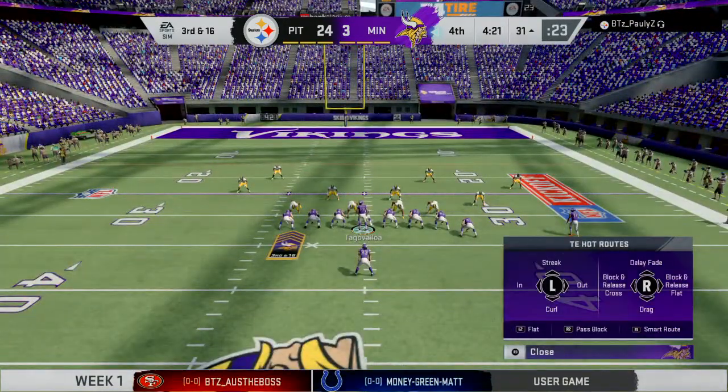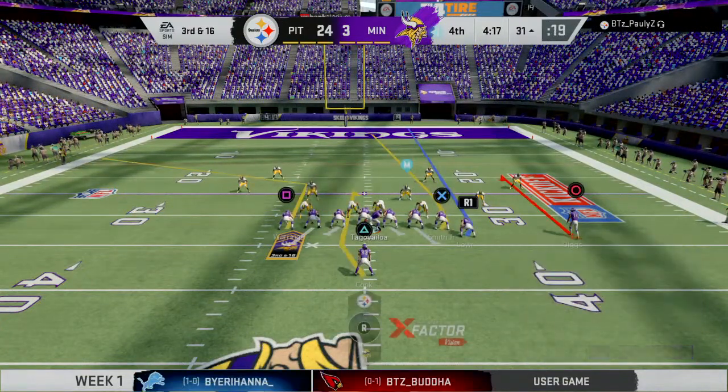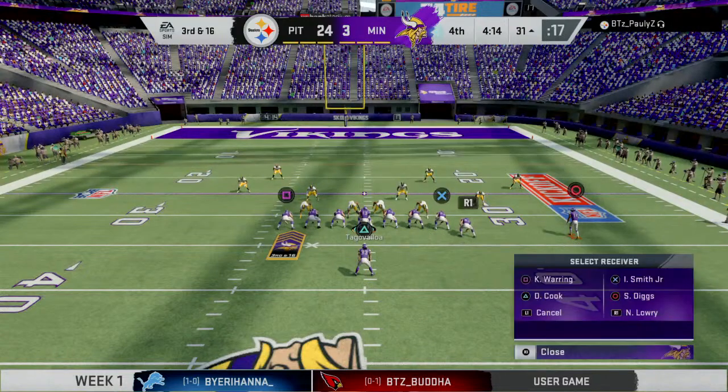The Vikings on third down. 3 for 7 so far in this game. This is 3rd and 16. Let's go, Mike 50. Mike 50.